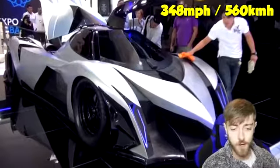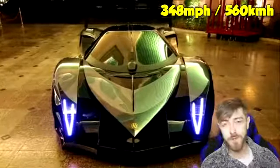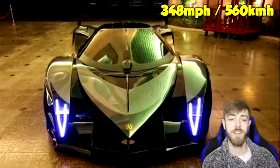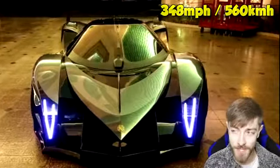But it boasts a 12.3 litre quad turbocharged V16 that is claimed to churn out 5,000 horsepower, and it also allows it a 0 to 60 miles an hour time of 1.8 seconds and a top speed, as I mentioned, of 348 miles an hour, and it's apparently amongst some of the most powerful vehicles ever built.